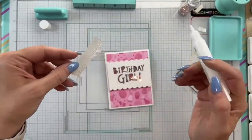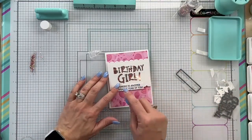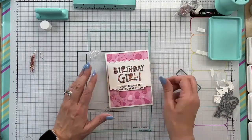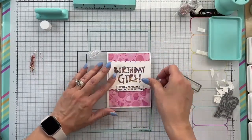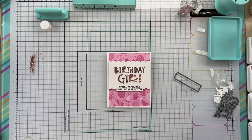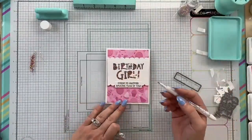Go ahead and adhere this. Just put a little adhesive on the top of the sentiment, and the bottom is okay just kind of hanging off. And then I can grab my white gel pen. I have the Milky Pop. We also sell the Sakura white gel pen, so it's up to you what you prefer.